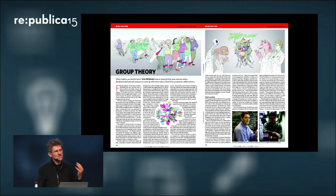Nature also went to look at the most important papers in the past and the most important papers today. There's an easy way to measure the importance of a paper: citations. How many people cite the paper? It's similar to the likes on Facebook. How many people like your post, and then you can measure the impact of the paper.